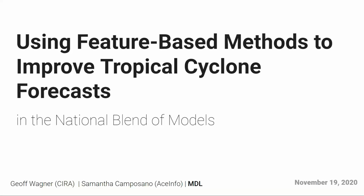So today we are going to be talking, as I already said, about the National Blend of Models, which is a flagship guidance that is impacting virtually every aspect of weather service operations. It is the basis for the collaborative forecast processes, one of which is the QPF collaborative forecast process demonstration coming up that the Weather Service is planning. One of the trickier aspects of the blend is handling tropical cyclones and accurately depicting and forecasting them. And that's what we're going to learn about today. So our speakers are Geoff Wagner of CIRA and Samantha Camposano of ACE Info, both of the Meteorological Development Lab. So sit back, relax, and I'm going to hand it off to Geoff and Samantha. Take it away.